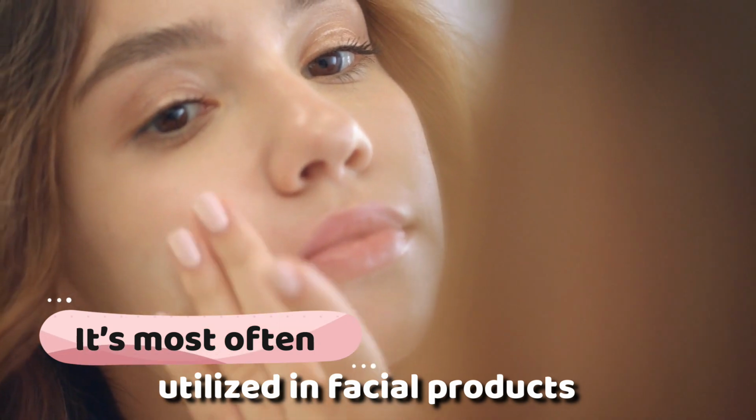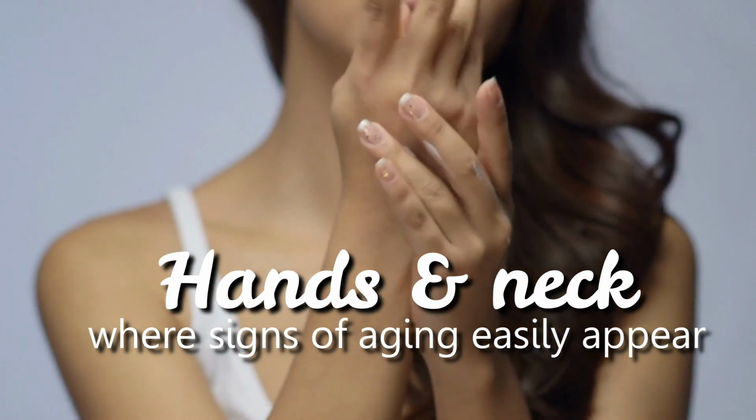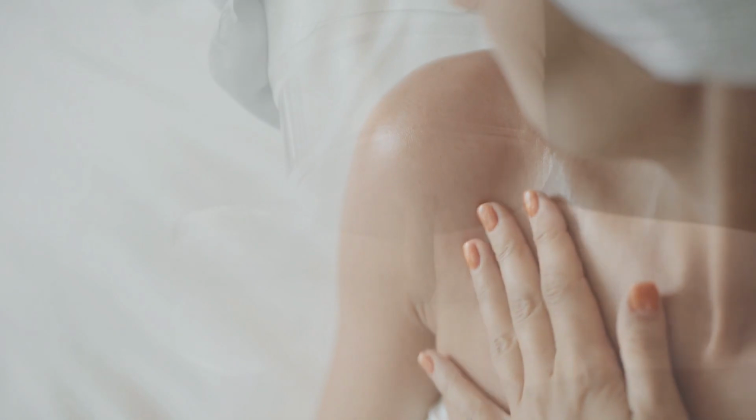Although it's most often utilized in facial products, retinol can technically be applied to most areas of the body, such as the hands and neck, where signs of aging easily appear. It's also best applied at night to dry, clean skin about halfway through your routine.